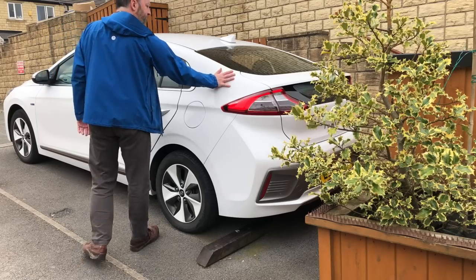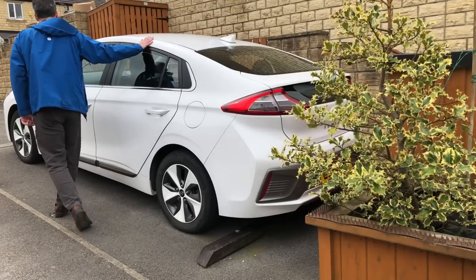Okay, so very sadly, the day has come that I have to sell probably the best car I've ever owned, my IONIQ Electric here in the UK, which I bought secondhand and have had for about a year and a half, about 13,000 miles in it.